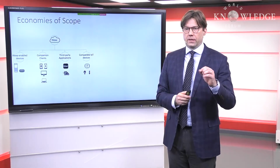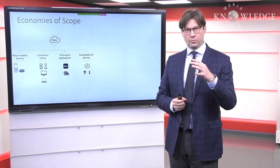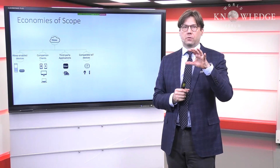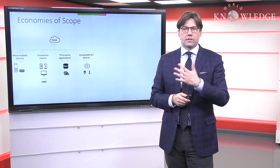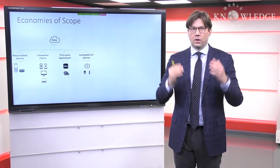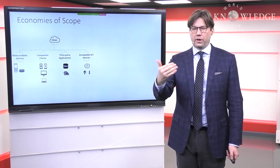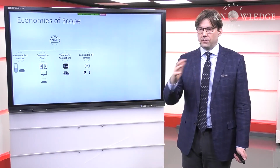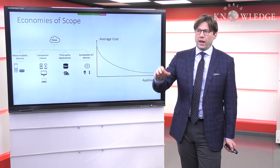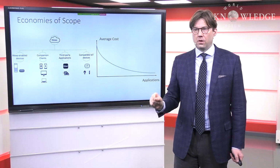Interestingly, we also find economies of scope. Think about Alexa. Amazon has invested an immense amount of money to develop Alexa to understand natural language, understand questions, and pick out the sound from background noise. But then this can be applied in so many ways. You can have Echo devices at home, rings, glasses, various other devices, clients in computers, laptops and phones, third-party applications, links to various other services, and compatible IoT devices in your home, from lighting to security. Alexa was developed once and keeps improving, and the more applications you find, the lower the cost.